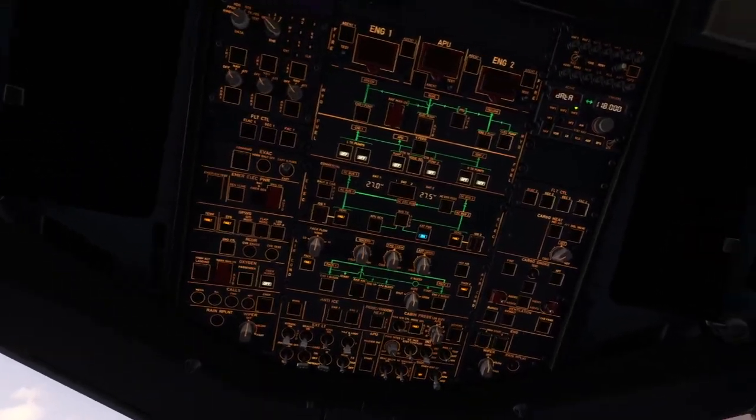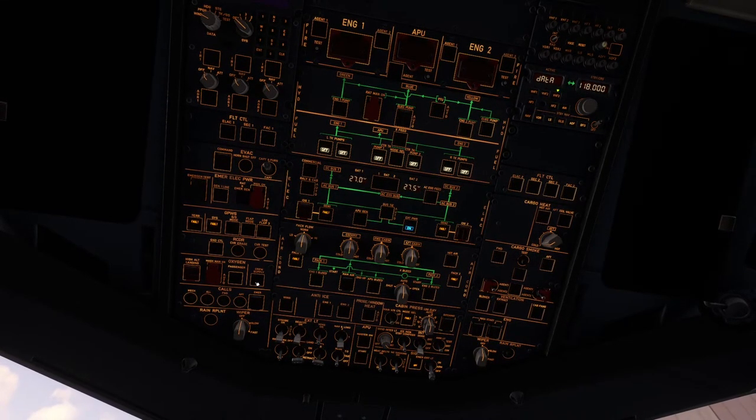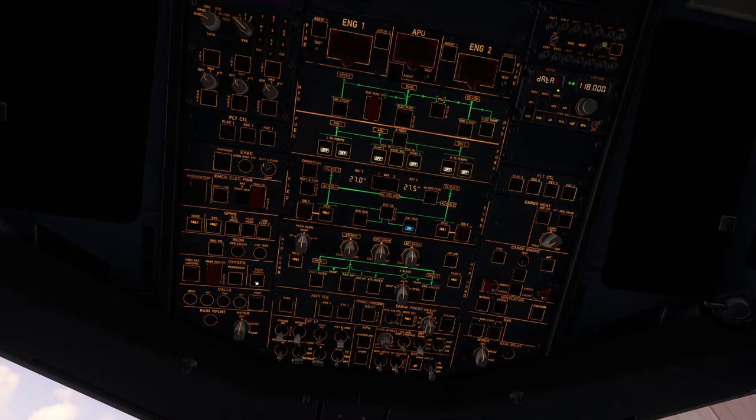All right. First thing we're going to do is the crew supply. And this is, again, very important. This is mainly for the oxygen supply, and if you don't set this on, you will not be able to test the oxygen. So very, very important to make sure that the crew supply is done.